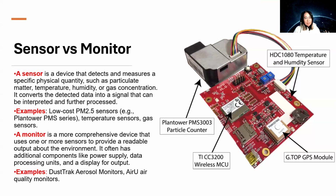Before I did the sensor technology studies, I actually thought the sensor and the monitor were the same thing, but they are not the same. A sensor is a device that detects and measures a specific physical quantity, like particulate matter, temperature, humidity, or gas concentration. It converts the detected information into a signal that can be interpreted or processed. Examples of sensors include the low-cost PM2.5 sensor, like the Plantower sensor we use in this study, temperature sensors, or gas sensors. However, a monitor is a more comprehensive device that uses one or more sensors to provide readable environmental data. It often includes additional components such as a power supply, data processing units, and a display to show the output. Examples of monitors include the DustTrak aerosol monitor and the AirU air quality monitors we use in this study.